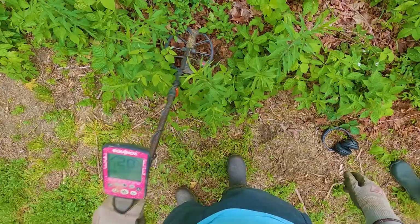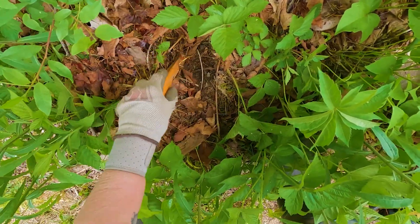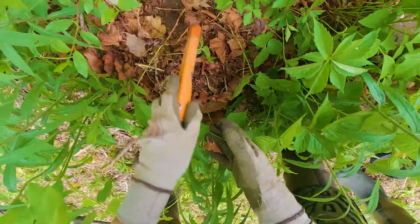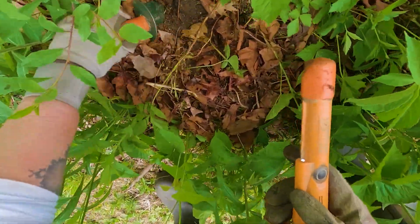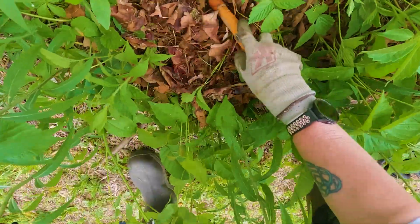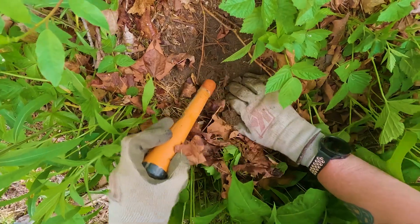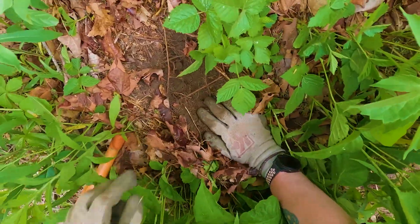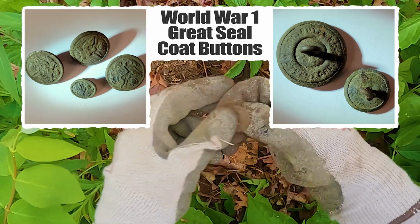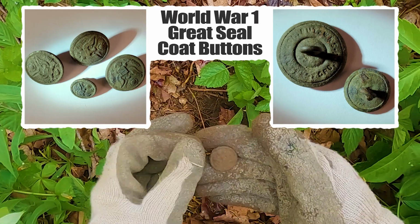Nice. Now it's a 28, 29, 30. So we'll put the probe back in the hole. Where is that clad quarter? It's kidding. All right, it's a little deeper. That's a good sign. Roots and things and stuff. Poison ivy. Just kidding. I actually have to do some work here. Okay, well it's here somewhere. Is it another button? It's another button. Come on. It's another one of those coat buttons. That coat must have laid here. They just left their coat here, so they're probably all in here. That's amazing. And that's 3 out of probably 5 or 6. So nice. Another great seal button.